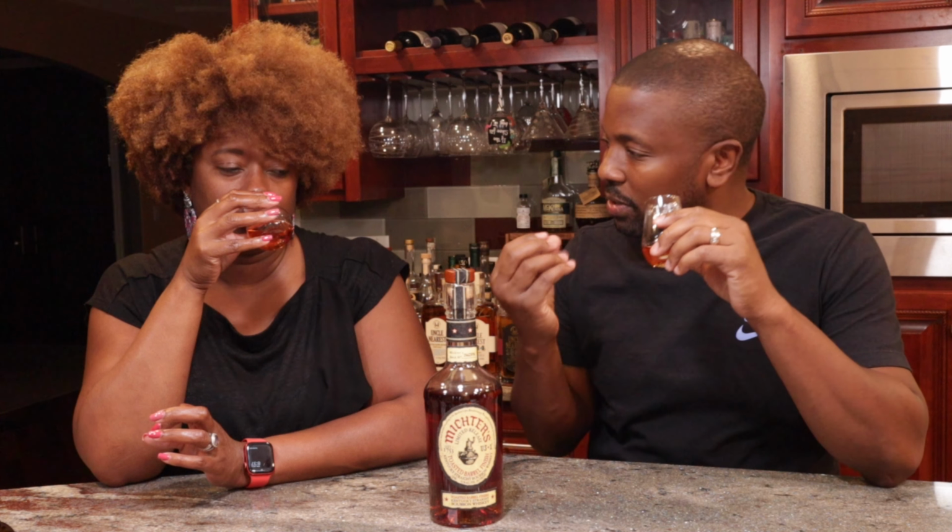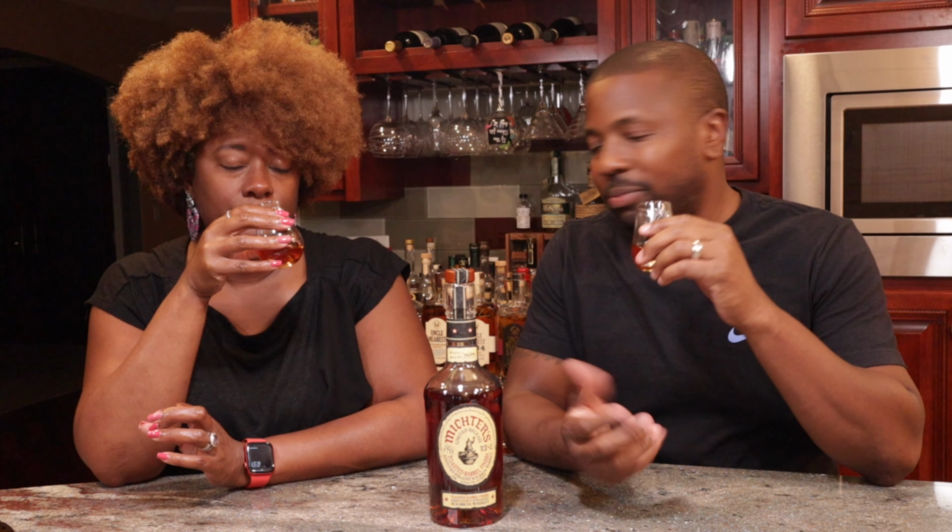So I'm getting the honey, but now that you say spice, you kind of influence what I was going to say. I'm getting a small black pepper. It may be cinnamon, but on the nose, it's more like a black pepper. You do get a little spice at 91 proof, you would think that you wouldn't. I also smell a little bit of cinnamon. You know how sometimes people say something and it's like, that's what I just said.